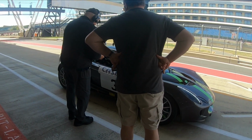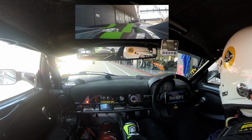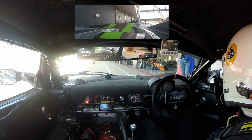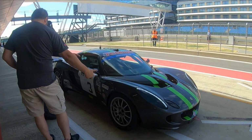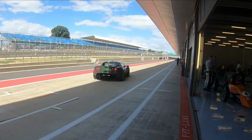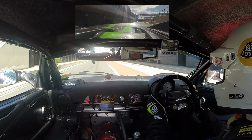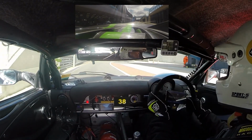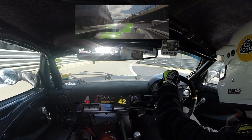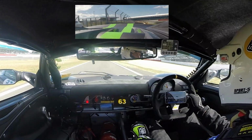So the team boss there is just telling me where I am in the race, how long we've got left, and to make sure my timer is pushed, which you'll see on top of the roll cage. It's a very simple timer, very easy to use, so you can punch in the numbers you need for the end of the race. It'll give you a rough idea.